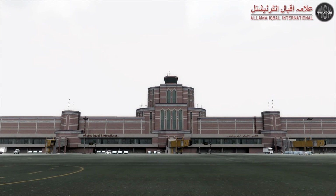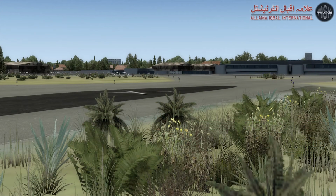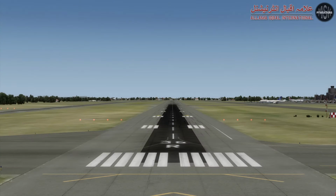Alright, rounding out these scenery releases for this week, the guys over at MSK Productions. This is a new release, but it's kind of a reboot as well. This is Allama Iqbal International Airport, Oscar Papa Lima Alpha, in Pakistan, near the city of Lahore, the capital of the Punjab province. It's kind of interesting. These guys originally released this for FS2009, about 4 or 5 years ago, I think, but they never officially supported FSX before. Now they've rebooted it, they've updated it. It is now fully compatible with FSX and P3D, all its versions as well.